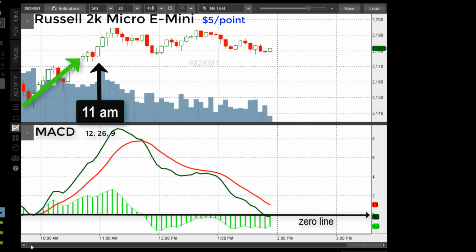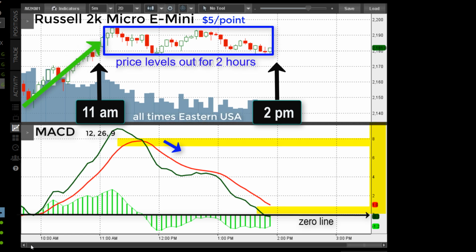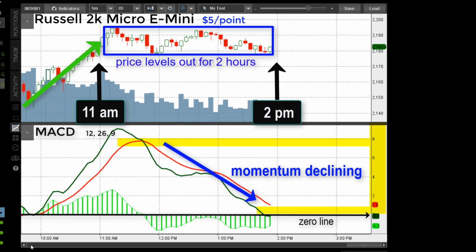The market started off at 9:30, went up all the way until 11 o'clock, and you can see from 11 until almost 2 o'clock, the prices pretty much leveled out. But at that same time, look in the lower pane there, green line below the red line, momentum sinking, and almost at the 0 line. And that could mean a price directional change. So that's the trade I'm making.